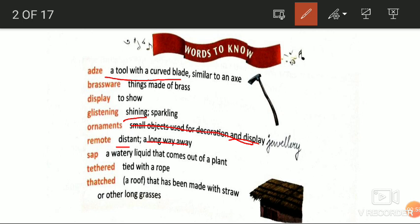Next, sap, a watery liquid that comes out of a plant. Tethered, tied with a rope. Thatch, a roof made with straw. You have to copy down this in your spellings notebook and you have to submit it.